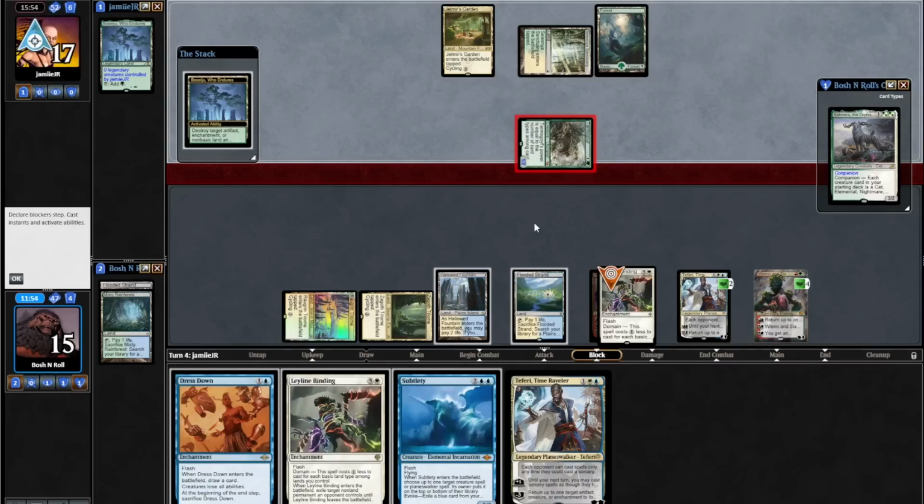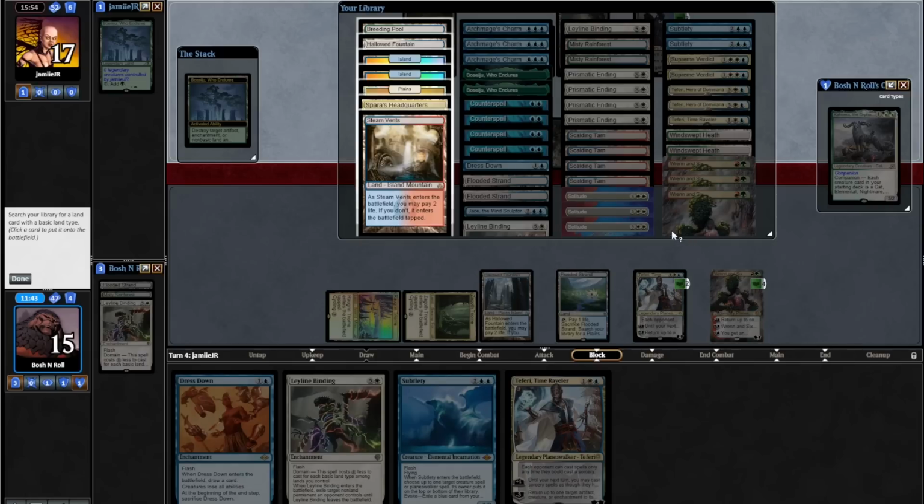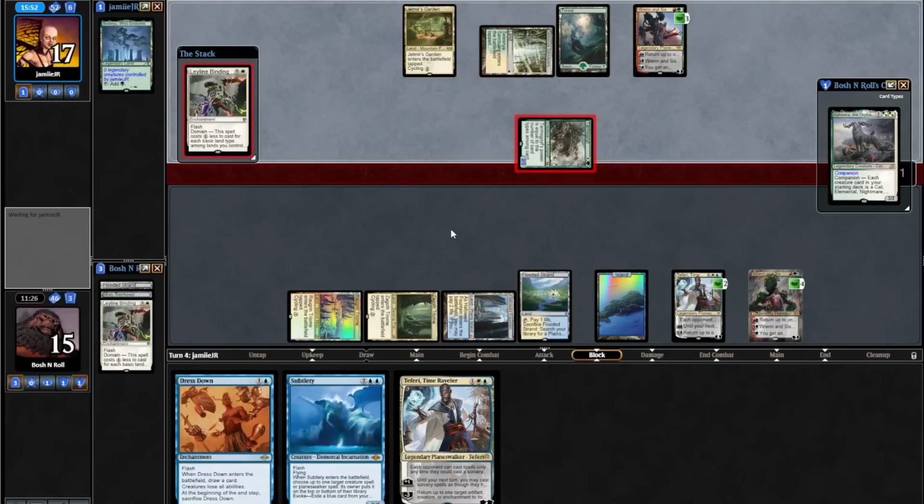Oh my god. Like Nostradamus. I would like to use Boseiju's ability. Do I want an untapped land here? Does it matter? Untapped land gives me Leyline Binding plus Dress Down, which can save Teferi, which I don't actually care about. But while I still have Teferi, I am going to bind the WRENN 6 again.